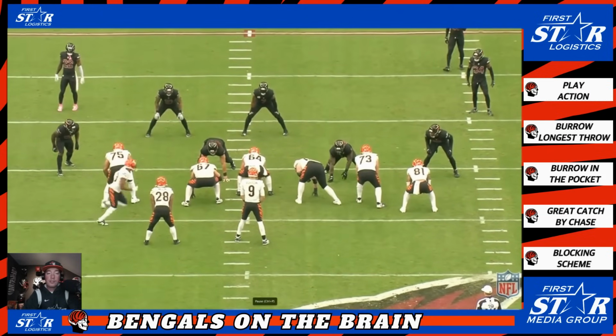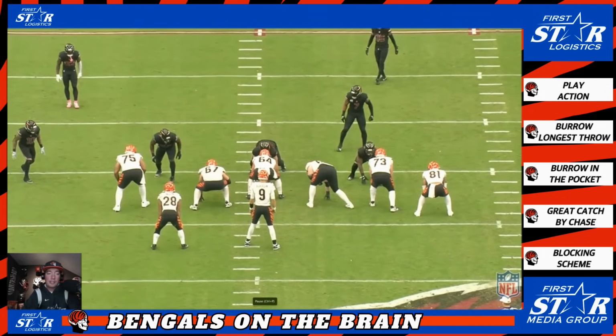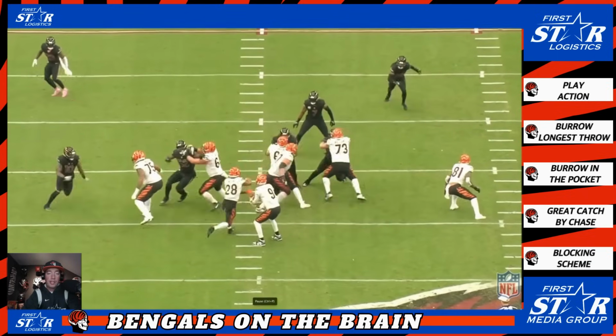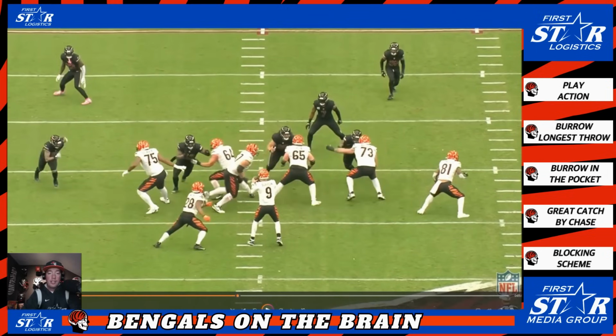Agility, movement skills, pocket management out of Joe Burrow, because that's easily, I think, in the first 4 weeks, easily a straight up sack, right? We saw this was a forced fumble, I think, versus the Titans. Very similar situation. I want you to notice the play action here for the Bengals.